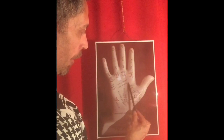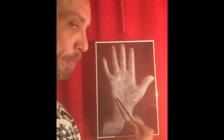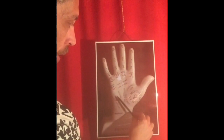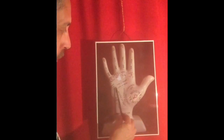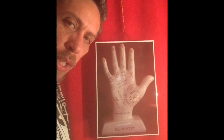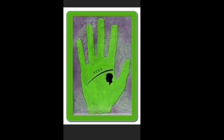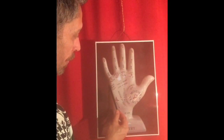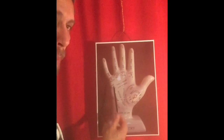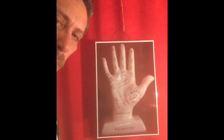The headline is the mind, and if it goes down to the moon, it tells you that they're very emotional, very sensitive, very imaginative. Sometimes it could even be moody if they go down to the moon area. If it goes up towards the Mount of Mars, that would indicate more logical and more strategic in the way you think. We have the union lines as well, which sit underneath the Mercury finger. That tells us about marriage and relationships. So often you can tell how many times someone will have a major relationship or a marriage.